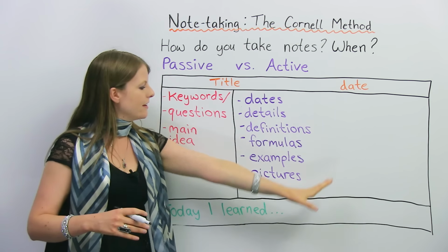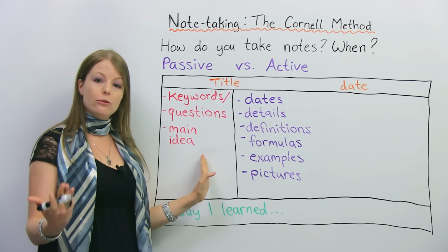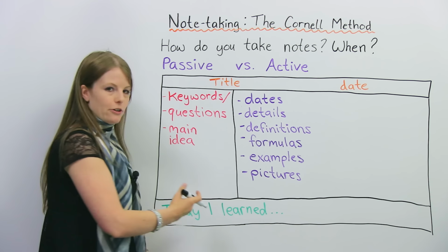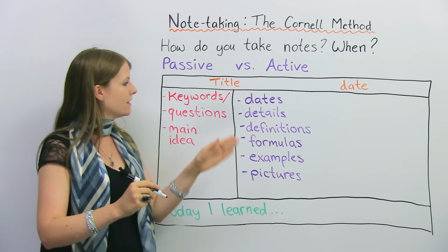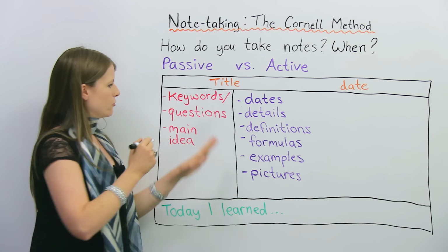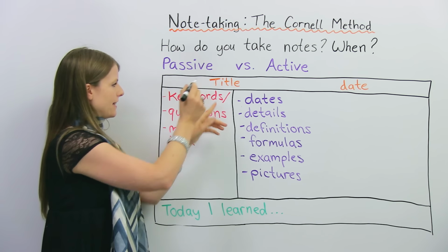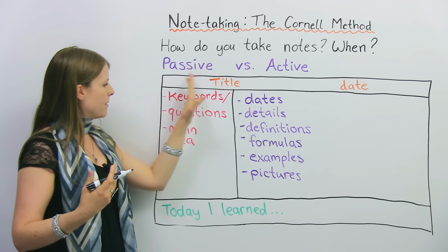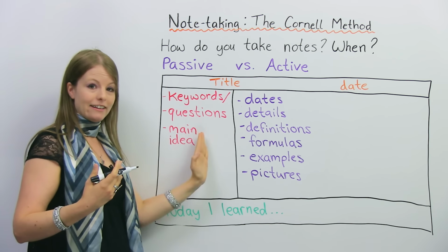So I have here an example of how you would organize your paper. Imagine this is your paper that you take your notes on. What you can do is you can make a box just like this, where you have a box where you write the title and the date of the lesson. You have a square or a rectangle here.